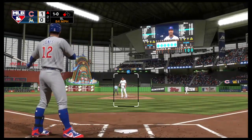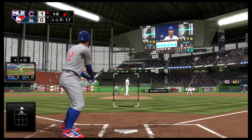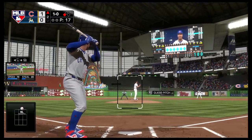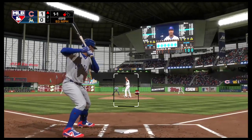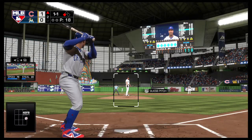Missed with a slider. The 1-0. It's the outside corner, strike one. Runner at third here, nobody out.